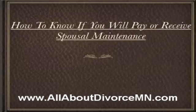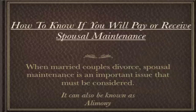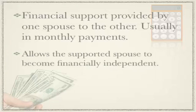How to know if you will pay or receive spousal maintenance. When married couples divorce, spousal maintenance is an important issue that must be considered. It is also commonly known as alimony in other states. It is financial support provided by one spouse to the other, usually in the form of monthly payments following a divorce. These payments help the receiving spouse achieve self-support.